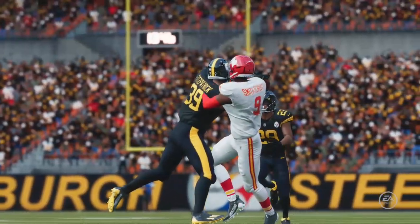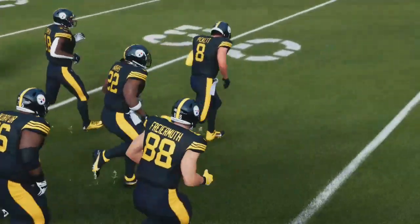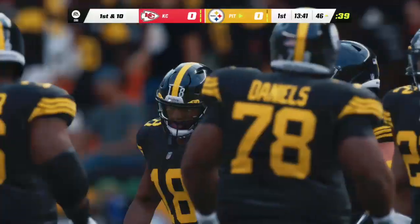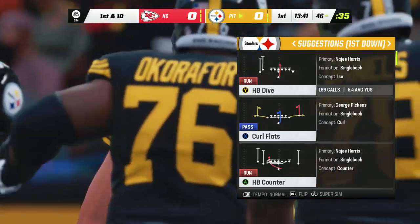But we know this is not going to stop him from continuing to fire as this game goes along. If I give a little nod of respect across the field for that one, and let him know he'll be back the very next series. So the Steelers now in great shape to begin their initial possession.